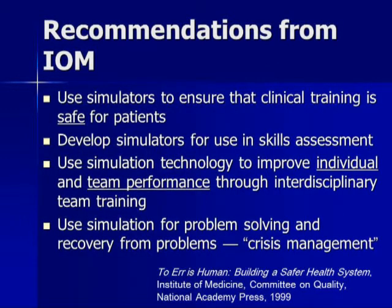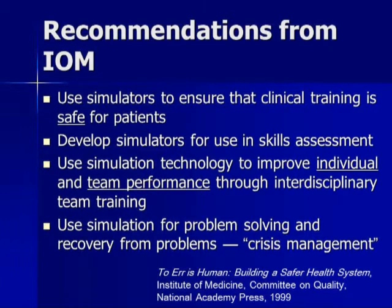All of us have been spurred by the Institute of Medicine report, and I've had the pleasure of working with both the NBME and AHRQ as well as the ABIM on simulation training and diagnostic and interventional cardiology. I think all of us have responded to this to try to ensure that clinical training is safe for patients. I still think we have a fair distance to go to ensure that.